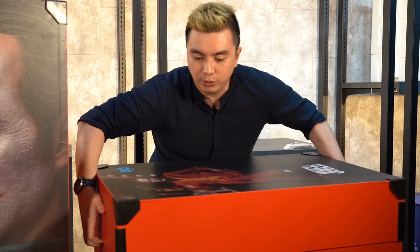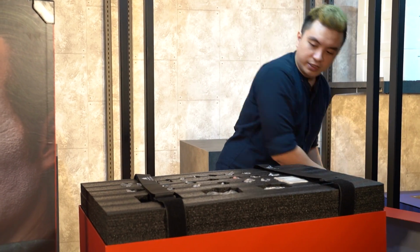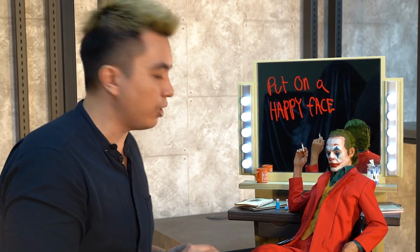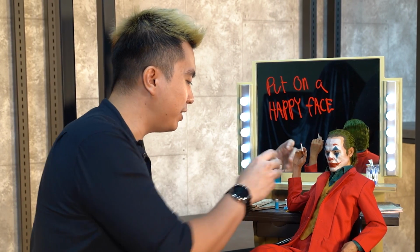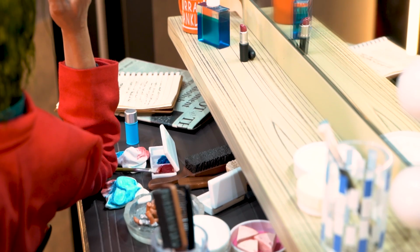Let's get this big boy open. Oh my god, it's quite tight. That was a lot of stuff. Oh, you're right. So just like many of Quinn Studios' other offerings, they put a lot of work into the details, including lighting. Now everything you see on this makeup table can be placed according to your own wants and needs. If you want to make a mess just like Arthur Fleck would do, you can go ahead and do that.